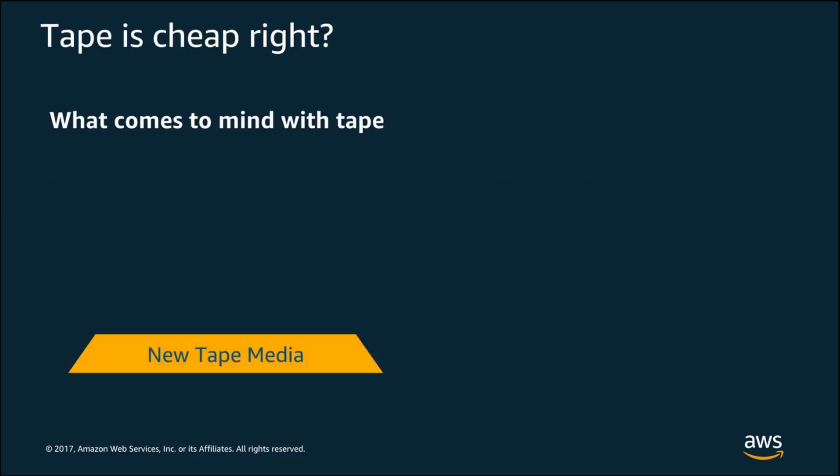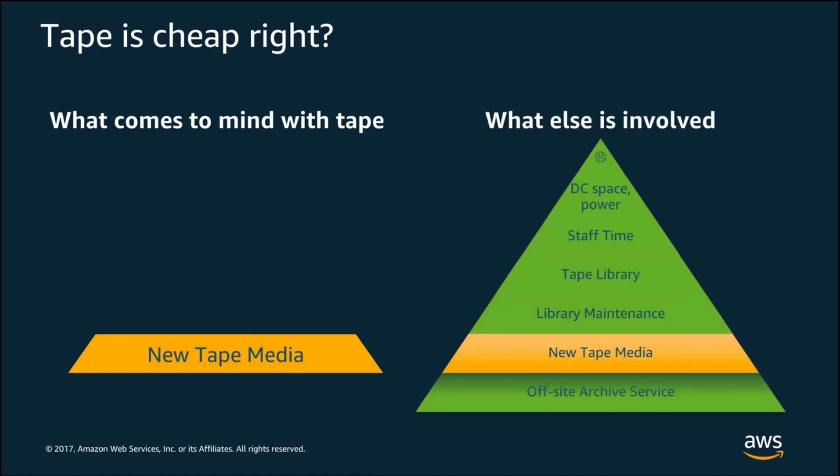But people think tape is cheap, right? And what typically comes to mind when you think of tape is the cost per tape cartridge, which is relatively low. However, there's many other considerations that you should think about when you're deploying a tape system. For example, customers requiring geographic redundancy will have to store multiple copies of tapes in a remote location. So for example, perhaps one on-site, one off-site in a vault, which may be far.